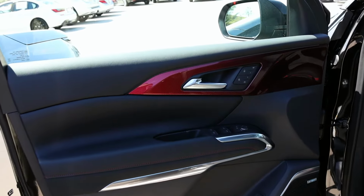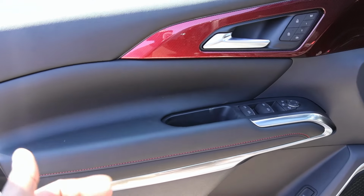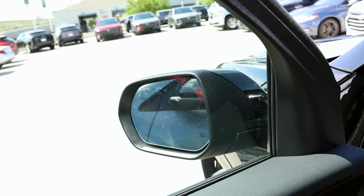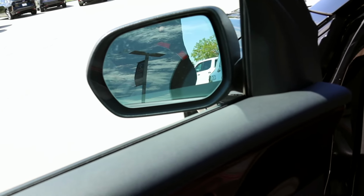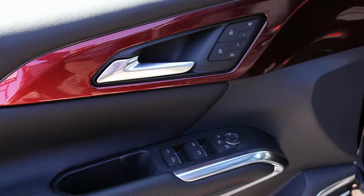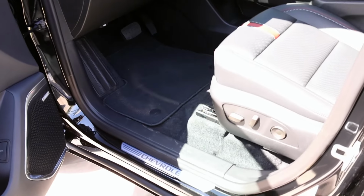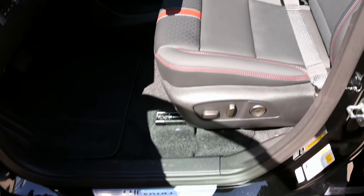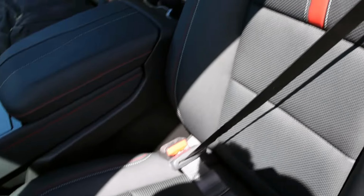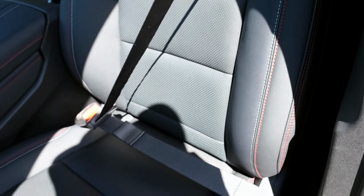Now, as far as the red trimming goes, it's pretty much the exact same. I don't see a difference. More red stitching, and you guys notice right here, you do have power folding outside mirrors. You don't have that for the Z71, and you guys see right here, you have your seat memory. So those are some nice upgrades that you do get on this model. And here is the kick plate on the side, and the seats are right here. Love the red accent that they give you right there, and on the very top you have white and red stitching throughout the seat, perforated leather.